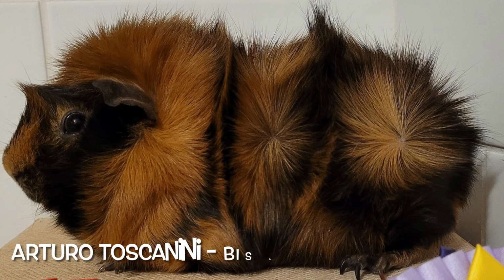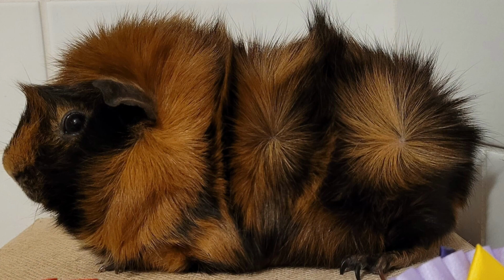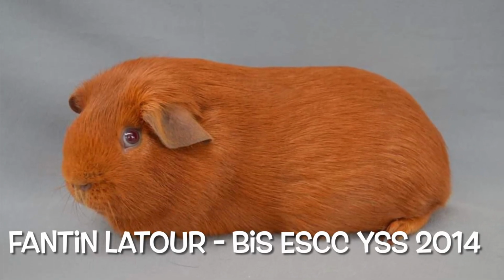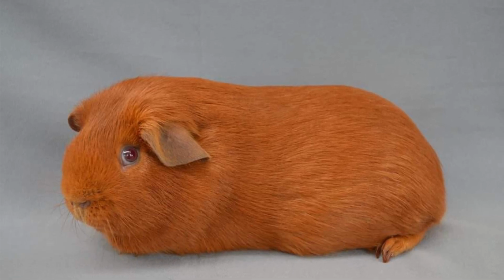As mentioned, Simon still keeps his Abyssinians. This is a Turo, which has done very well for him this year, and hopefully will continue to do so. Of course, he still keeps the pink-eyed golden. This is Fantin Latour, which was best in show at the English South Cavy Club Youngstock Show in 2014.